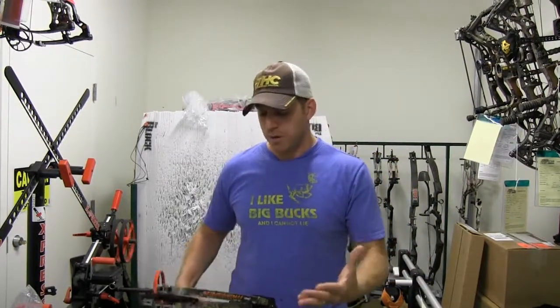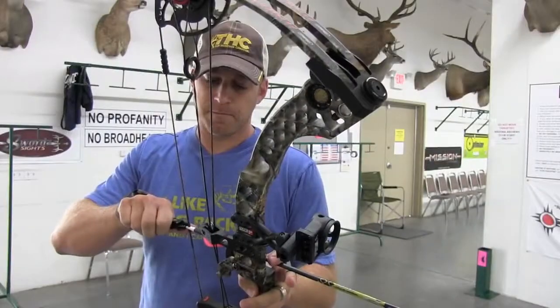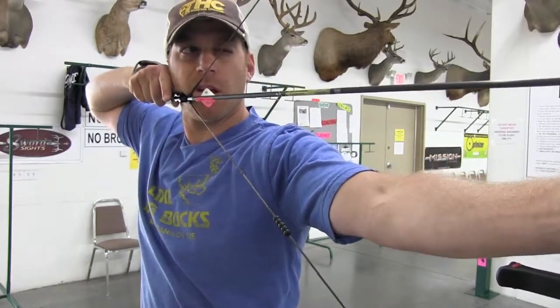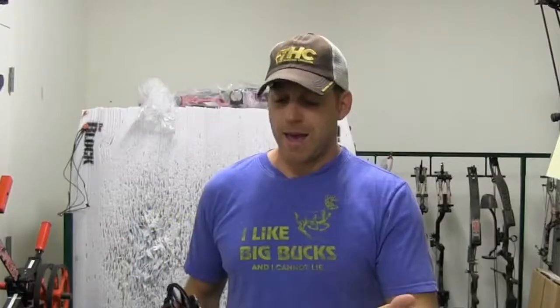Now, what I do place a lot of weight in purchasing a bow is draw cycle, the valley, the back wall, holding weight, quality of construction, vibration, noise, and just overall feel of the bow. These are the things that are important to me.